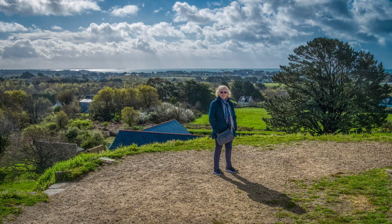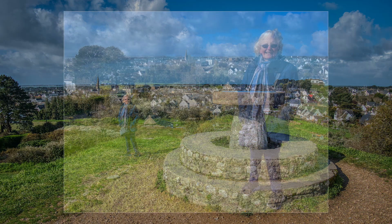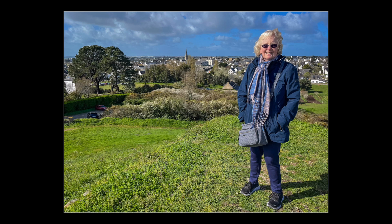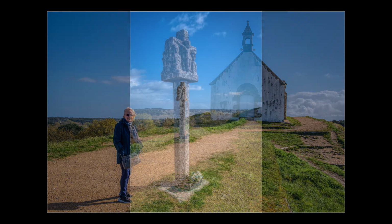The cute little church is nice, but the real attraction is what it sits on, the largest burial mound in continental Europe, built around 5000 BC.